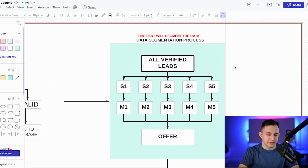Now, this is the data segmentation process. I'm going to touch on this a lot more in depth later in the video, but I'm going to give a brief right now. Now, the whole concept of data segmentation is instead of having one big list, we have 5 small lists, right? And the best way that I can describe this is imagine you have an e-commerce company, you have a marketing agency that targets e-commerce companies, and you have a list of e-commerce companies and you want to do outreach to them.